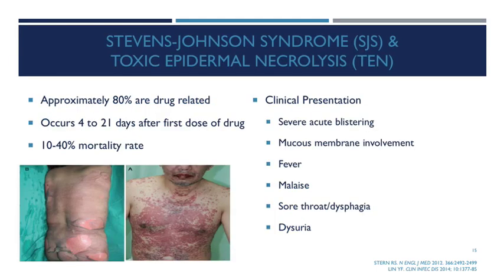So Stevens-Johnson and TEN are lumped together. Most of the time when these do happen, it is drug-related, about 80% of the time. It can happen fairly early, about 4 days into therapy, or a little earlier even. It is a pretty severe reaction and does have high mortality associated with it. A lot of patients will have severe blistering, and the big key thing you want to look for is mucous membrane involvement.